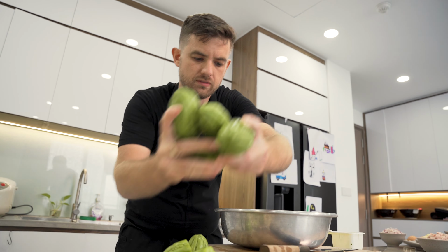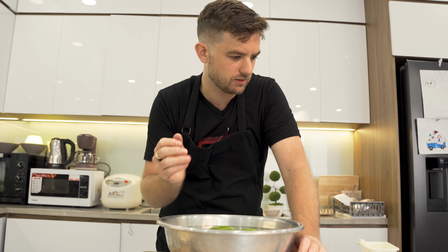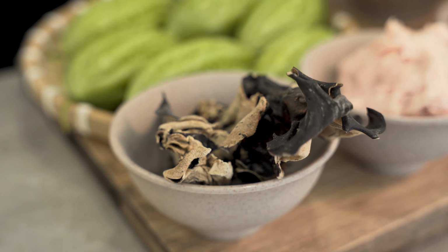After we cut it, then we soak it, or we put salt on it somehow. So I have salt water again. We'll let these soak again for like 10 or 15 minutes. Everyone's always trying to reduce the bitterness. It's bitter melon, it's bitter. That's what it is. Time for the filling.